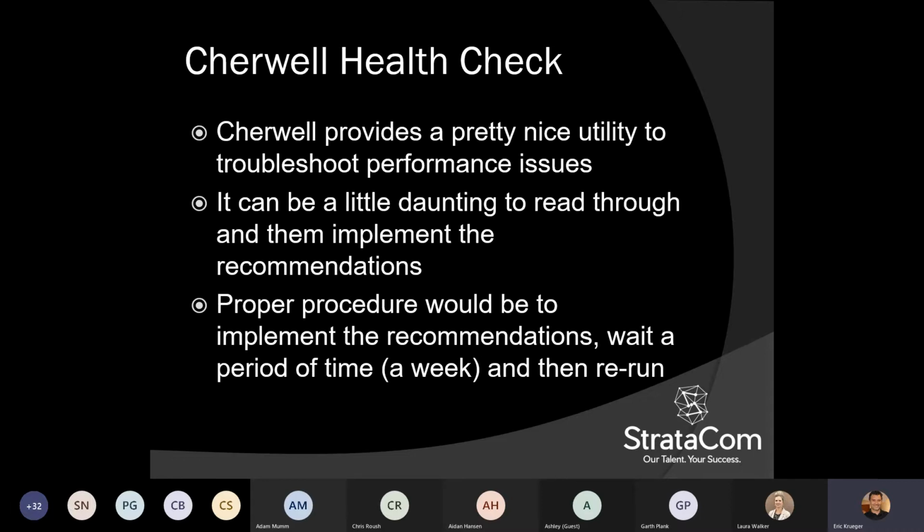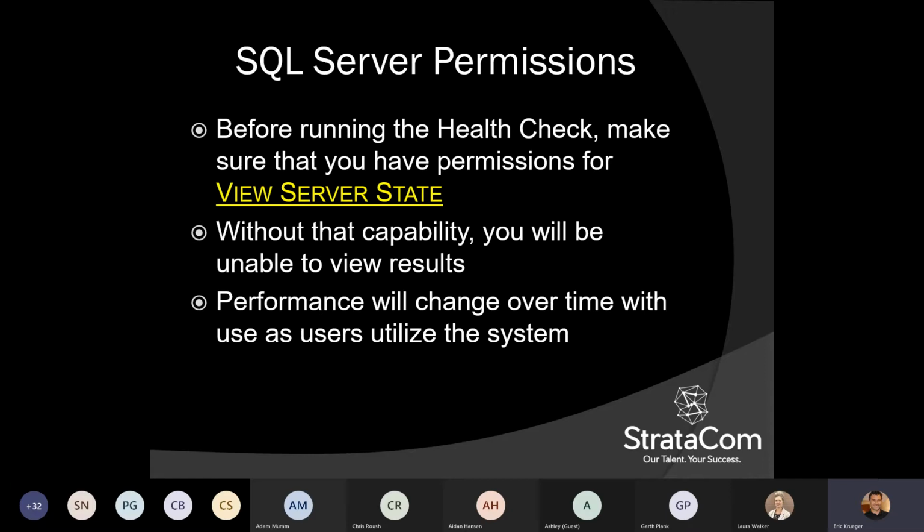So the proper procedure: run this health check, implement the recommendations. I usually recommend waiting a period of time, a week or so, and rerunning. But in actuality, you could wait a day or even half a day. Things will start to show up right away on that health check after you implement indexes. And once you put them into production, if you rerun the health check 2 hours later, things that were not in the health check before will start popping up.